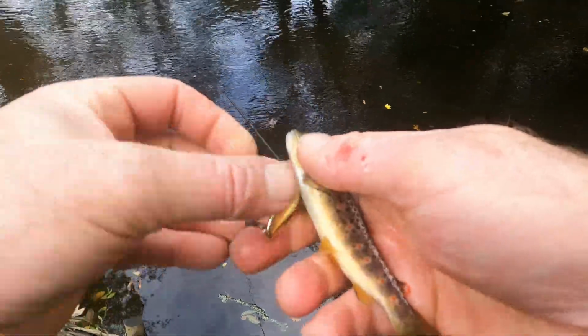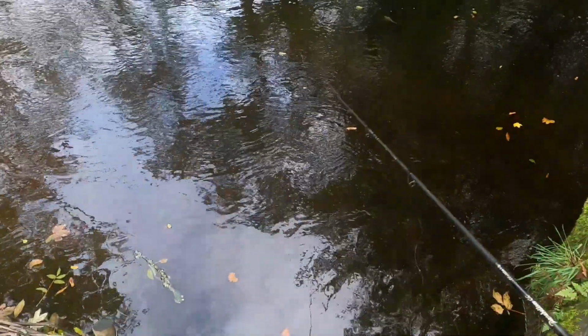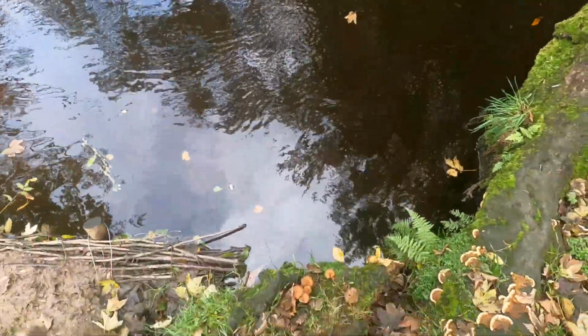That lure's nearly as big, well it's not as big, but it's a third of his size. Oh, oh. Drops out, let's get him out.